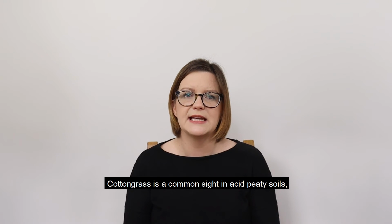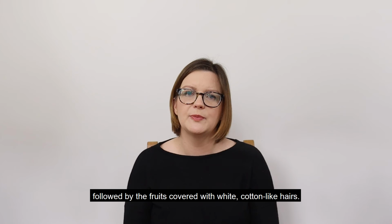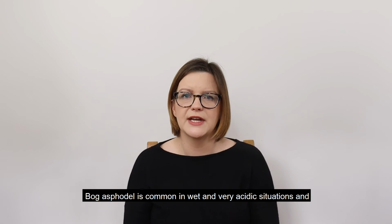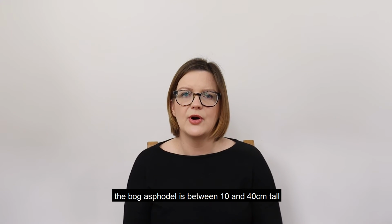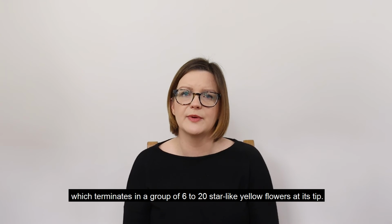Cottongrass is a common sight in acid peaty soils. The plant produces small green or brown flowers in May and June, followed by the fruits covered with white cotton-like hairs. Bog asphodel is common in wet and very acidic situations, and is between 10 and 40 centimetres tall and consists of an erect, leafy stem which terminates in a group of 6 to 20 star-like yellow flowers at its tip.